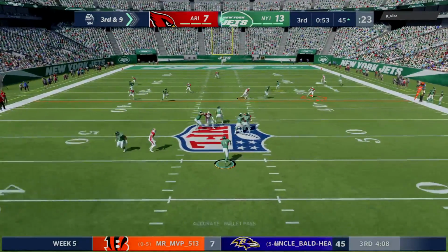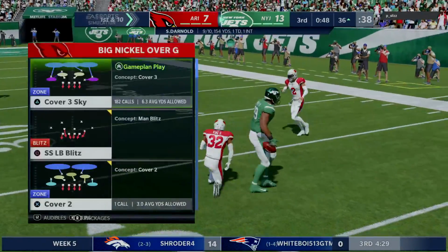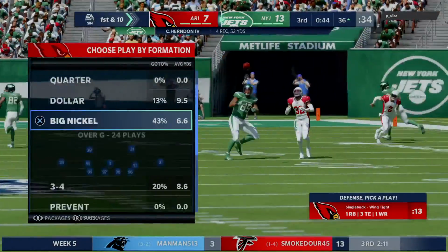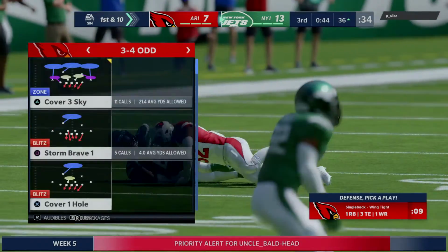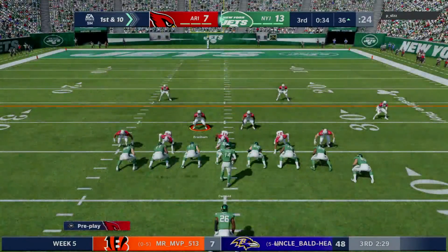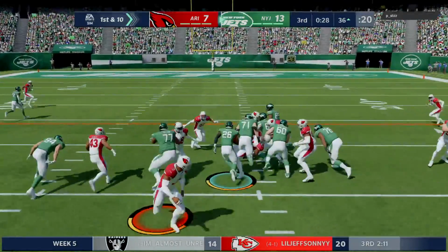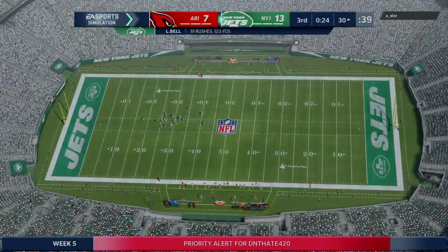Out of the shotgun, here's Darnold. He's got Herndon, his tight end. And he's able to get the 1st before he's taken down at the 36. Darnold to his tight end, Herndon. 1st down, New York. First and 10, and they've got 3 tight ends out there. A jumbo package look. Here's Bell. He'll be brought down on the 30-yard line after a gain of 6.